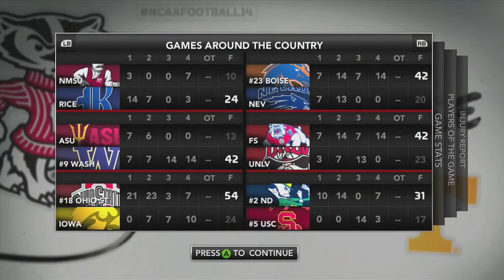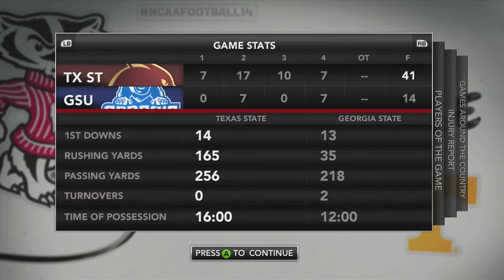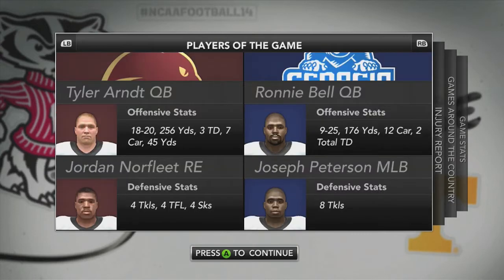Let's take a look at some scores from around the country today. Boise State defeats Nevada 42-20. Notre Dame beats number 5 USC 31-17, and number 18 Ohio State beats Iowa 54-24. Taking a look at the game stats from our game today, Texas State dominated in every category: first downs, rushing yards, passing yards, turnovers, and time of possession. They just dominated this game in a 41-14 victory over Georgia State.